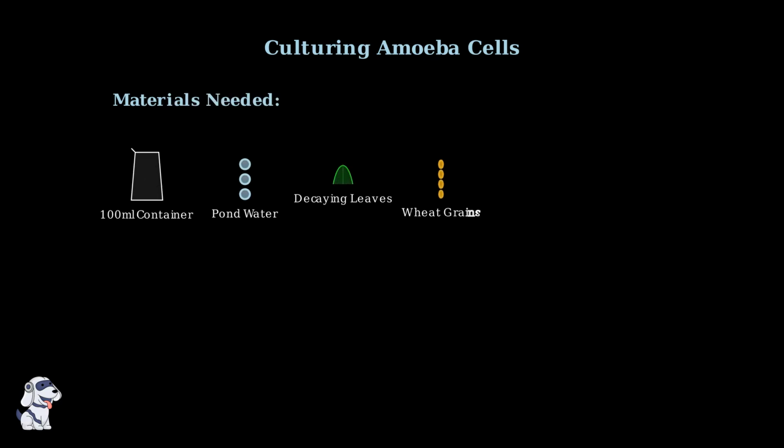Want to see amoebas up close? You can actually culture them in a simple laboratory setup. Today, we'll learn the step-by-step process to grow your own amoeba colony. First, let's gather our materials. You'll need a 100-milliliter container, pond water, decaying leaves or organic ooze, a few grains of wheat, and some mud from the pond bottom. Now let's see the step-by-step procedure for setting up our amoeba culture.